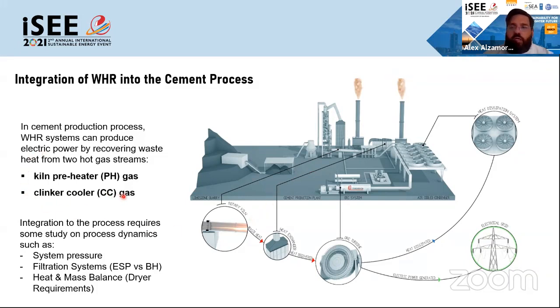And then the clinker cooler gas. The clinker has been produced within the rotary kiln, and it has gone to what is called the clinker cooler, which is an air-cooled system that pushes fresh air into contact with hot clinker and cools it down. And the effect is that there is hot air coming out that needs to be ejected through the stack. So these are the two main sources for waste heat recovery. And here is where we integrate the process by adding heat recovery boilers or heat exchangers to these two sources. We will see a little more in detail the actual schematic of how that is done later on.